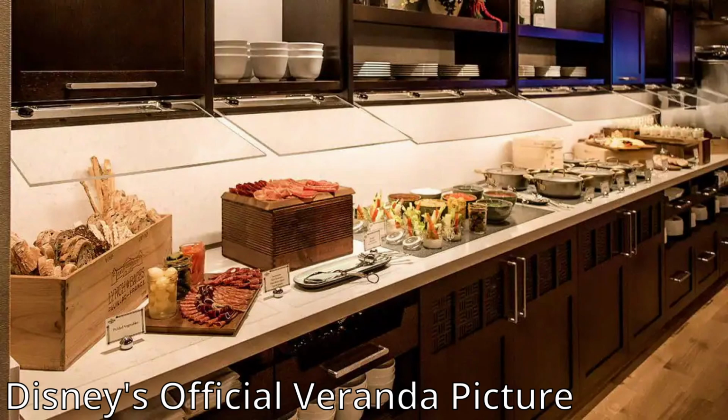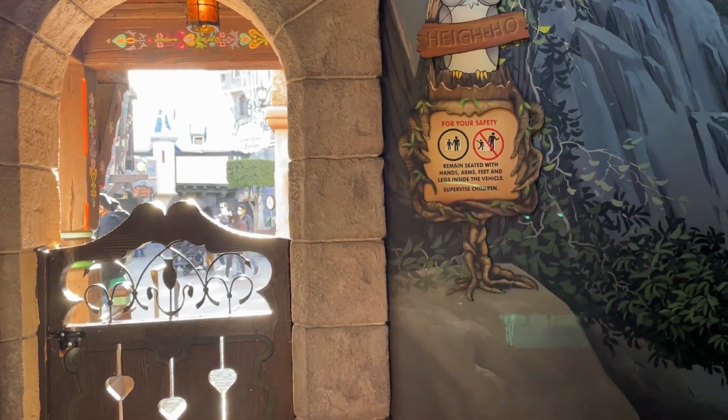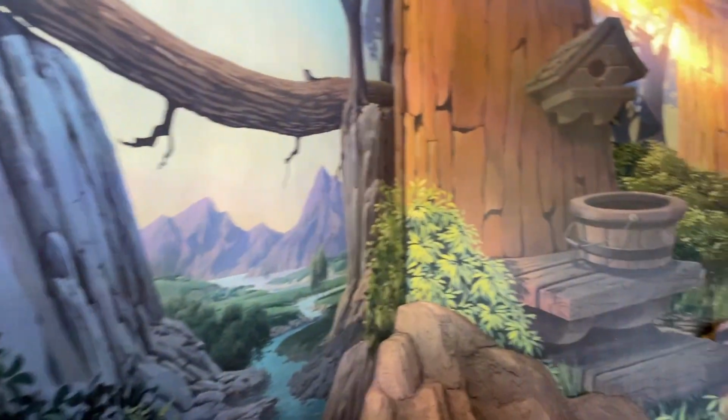I would definitely choose the Veranda over the e-ticket lounge any day of the week. But like I said, if you have not experienced either, I don't think it would necessarily be a good idea to start. If you get by without them, you're probably better off for it. You'll save money.